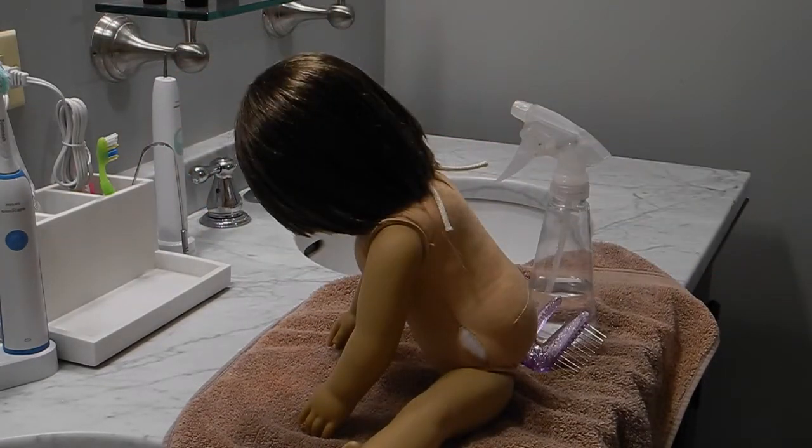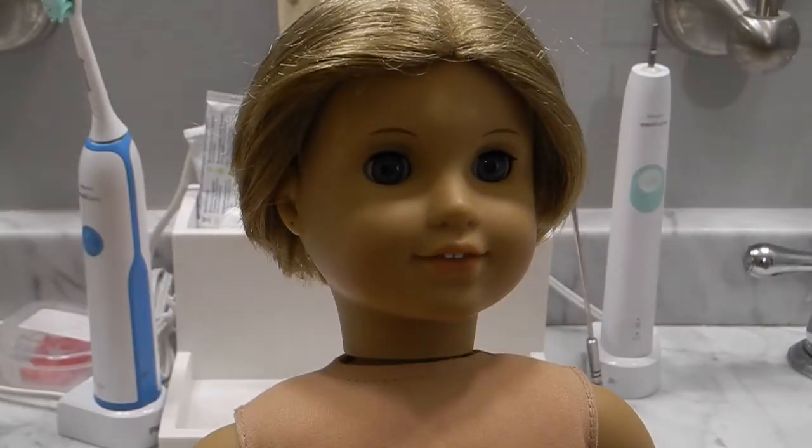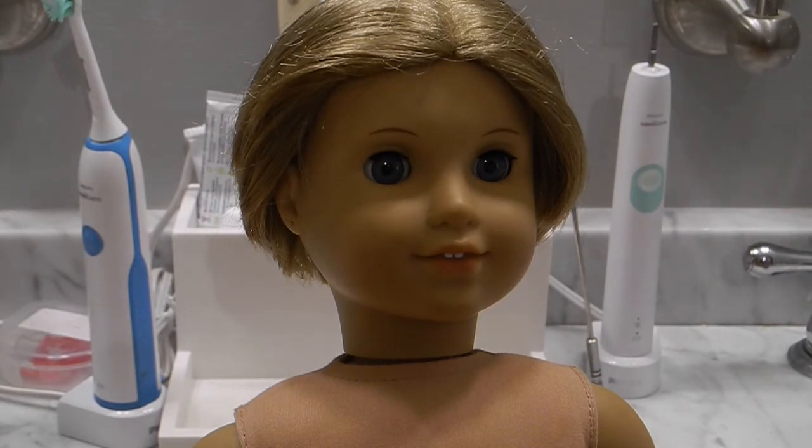I'm going to do that with Kit and Elizabeth now. Okay, real quick, I'm back with Elizabeth. I did not film myself with Kit because Kit's hair is self-explanatory. It's just like Truly Me 13's, just no bangs.